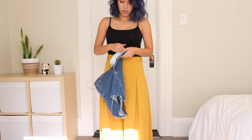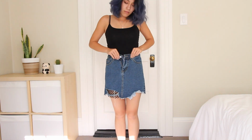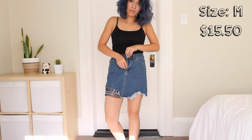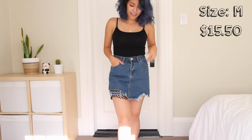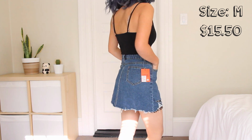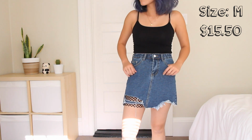Next, I have a denim skirt, and there's a little bit of fishnetting and distressing at the bottom hem of it, and I just loved how edgy it looks. It fits really well, and the denim is actually a lot thicker than I was expecting. I just assumed it would be like a jaggy material, but it's actually a stiff denim.